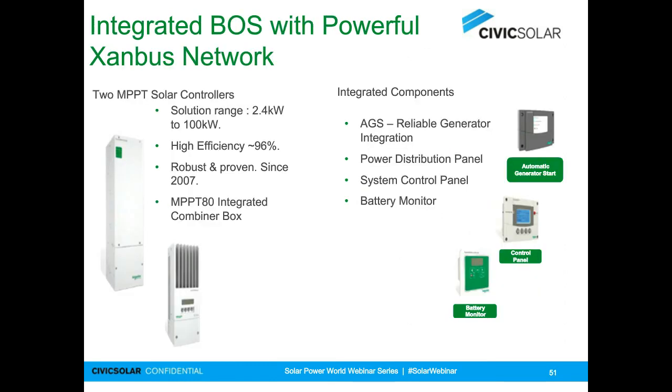The Schneider Conext line is integrated on the Xanbus network. And what that means is that all of the components are programmed with the same communication language. And as a result, they can work with each other to optimize how your renewable energy system operates. I'll get into that a little more after.